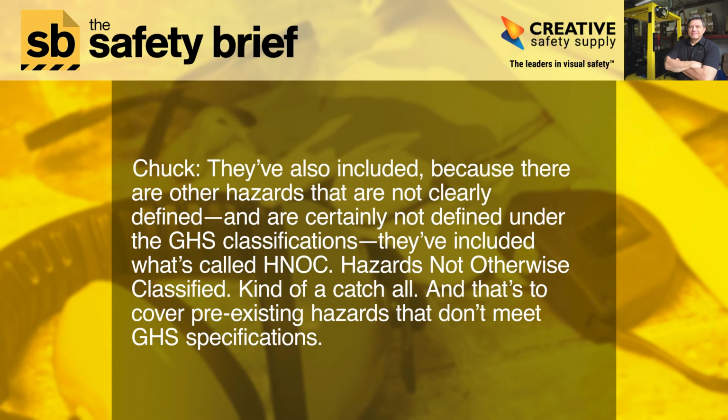And there's more. They've also included, because there are other hazards that are not clearly defined and are certainly not defined under the GHS classifications, what's called HNOC, hazards not otherwise classified, kind of a catch-all, and that's to cover pre-existing hazards that don't meet GHS specifications.